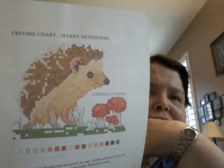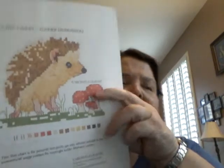Very hedgehog. It's just a little bit difficult. But anyway, that's what I want to do with those Be Well and Stitch patterns. There's a lot, and they're really, really nice. So they're in my pile of stitch-before-you-die kind of things.